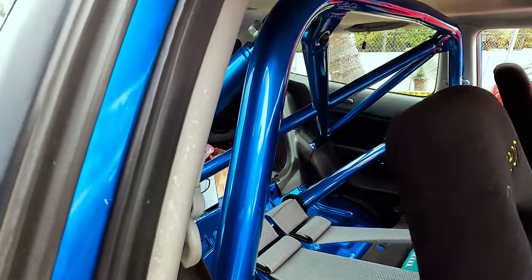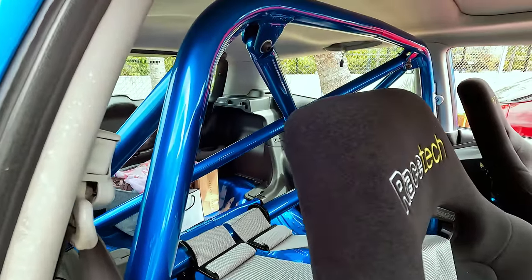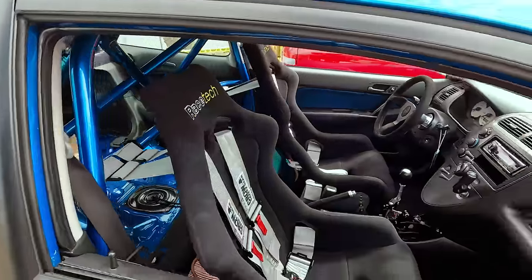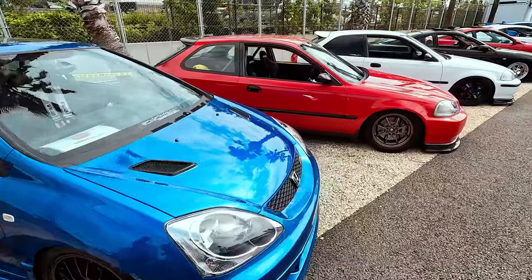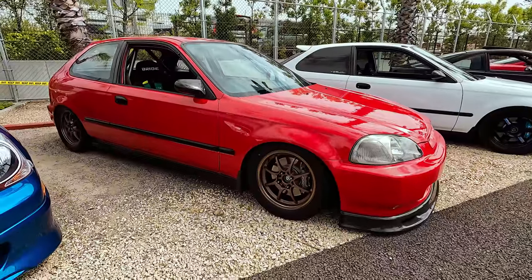Cusco rear cage. No rear seat. Who's Cusco? Safety 21. One of those two, but it's been paint matched. The SE37K is on here too. But yeah, imported EP3. You think you've seen it all.